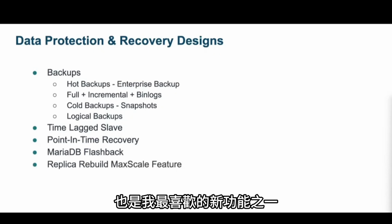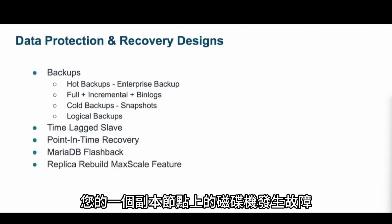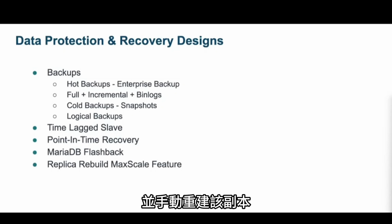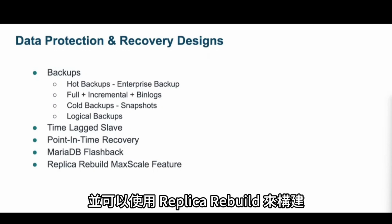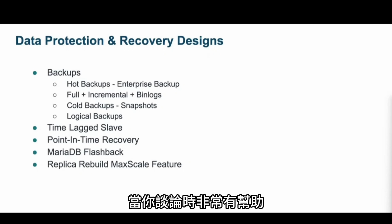And one of my favorite new features is actually the replica rebuild MaxScale feature. So say that a drive goes bad on one of your replica nodes. How do you bring that back in sync? Do you personally go in and copy over all of the data and rebuild that replica manually? You can just issue a command on your MaxScale node and it will copy files from a chosen node to rebuild a broken node. Or perhaps you're increasing your node count and can use replica rebuild to build a new replica. Very cool feature, but very helpful when you're talking about downtime or failures and being able to recover very quickly from them, so you're not without a replica.